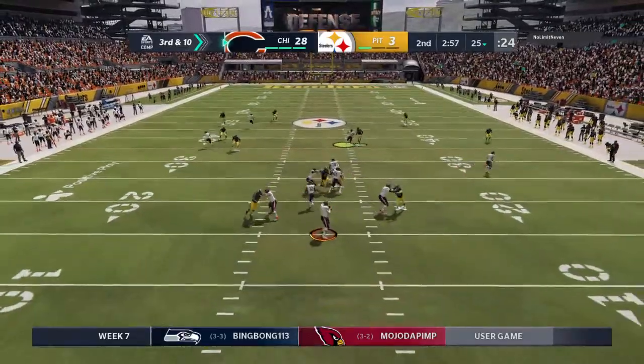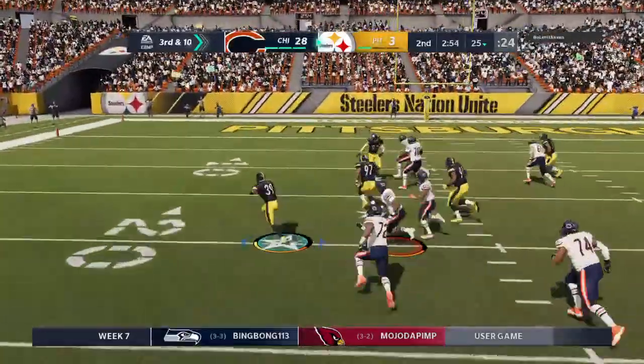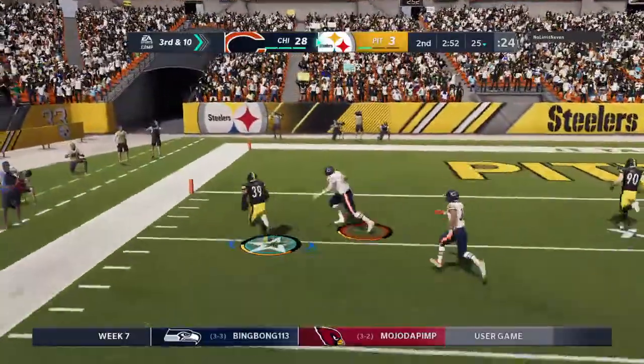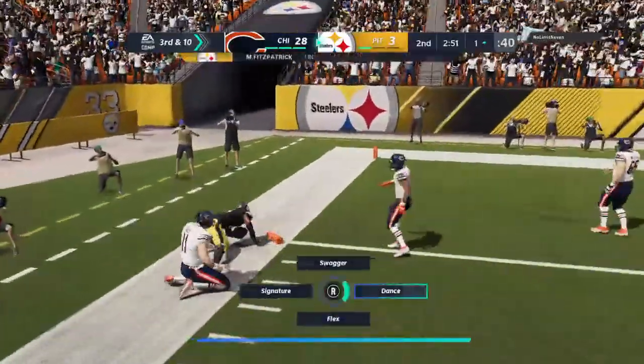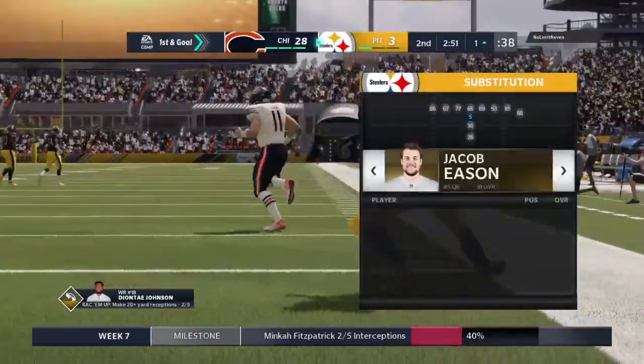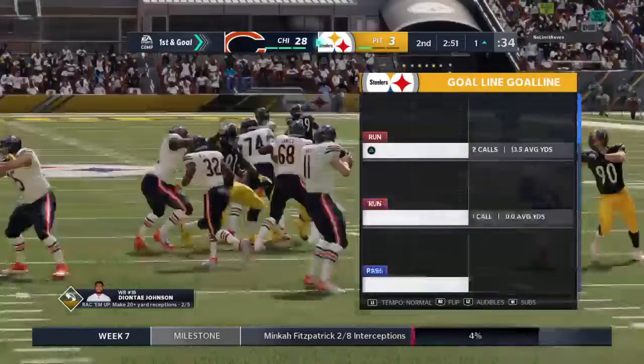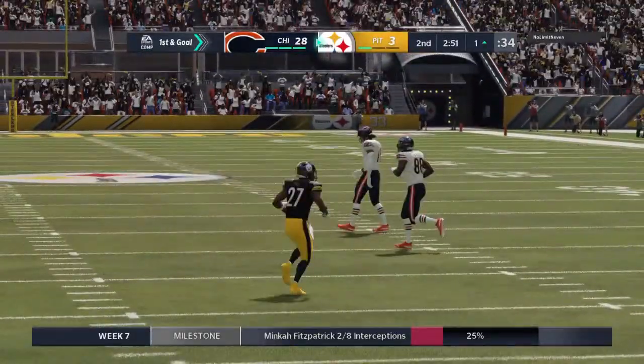On third down, he'll drop to throw. Oh, and it's intercepted. He was trying to give it to Ridley. Picked up by Minkah Fitzpatrick, and he is not quite going to make it all the way in. They'll mark him down right about the 1-yard line.